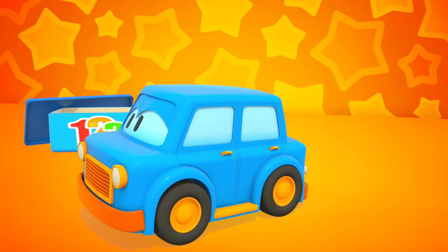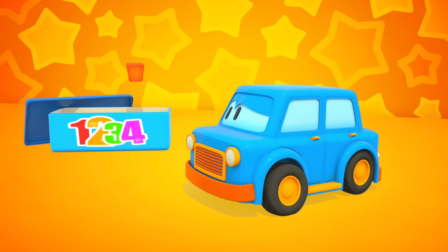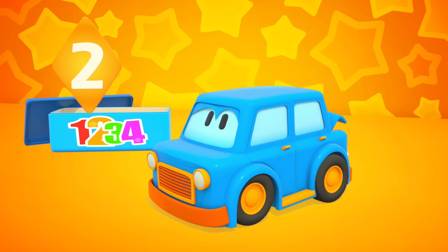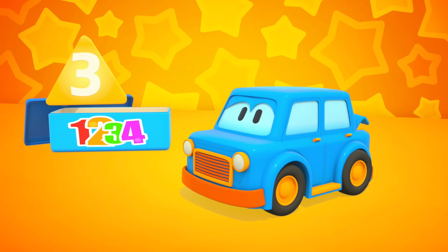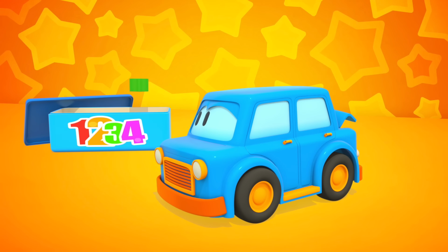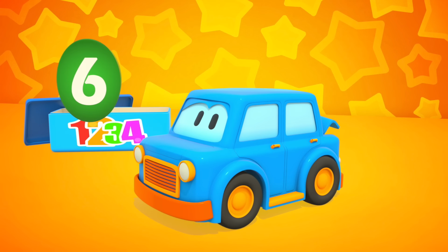Max arrived for the number figures. Max, put the numbers in the trunk. One. Two. Three. Four. Five. Six.